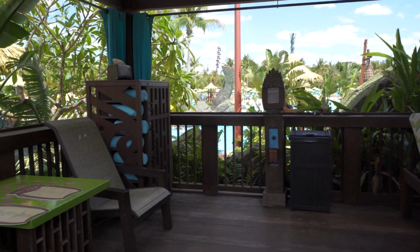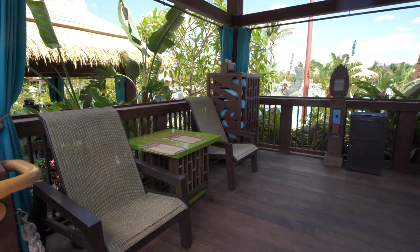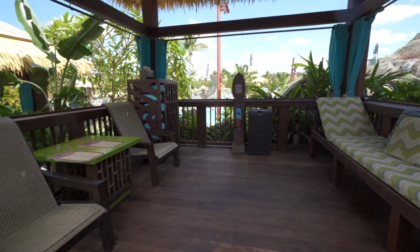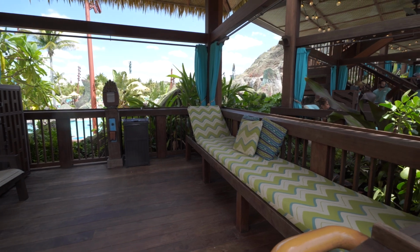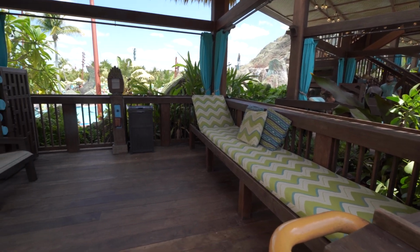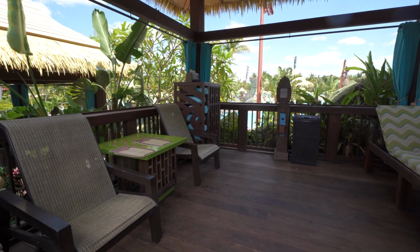It also comes with towels and your own personal locker. This is a really, really great thing to have if you're spending the entire day at Volcano Bay because they can be pretty hefty in price, especially where they're located. And I can imagine the ones here, right in the center of the park, are a little bit on the higher end as far as price goes.